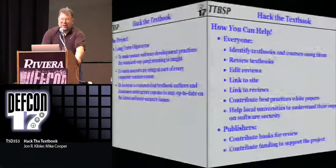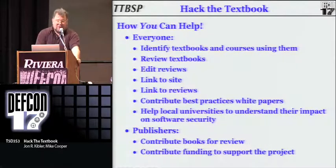What we need is your help. We need you to identify the textbooks that are out there in common use, and the courses that they're being used for. We need people that are technically qualified, shall we say, that have the creds in the industry to review the books. We need help editing the reviews because we want to make this professional, because that's the only way we're going to get academia and the publishers to pay attention to us. Once reviews are up, we want to have people link to the site, link to the reviews.